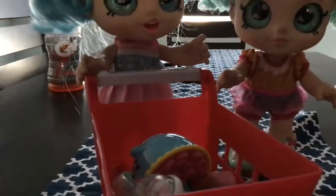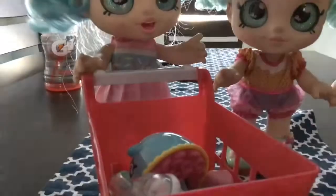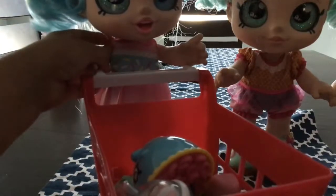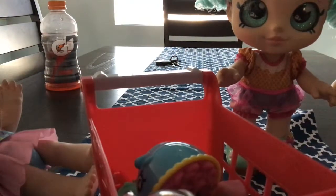Okay, so today we're gonna be playing with the Kindi Kids, and we're gonna see what they can do. So let's see it together. I'll show you what they can do. So, let's move all these out of the way. Let's pay big attention to Marshmallow.